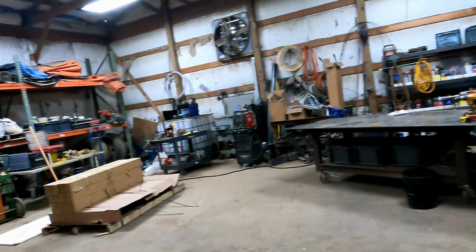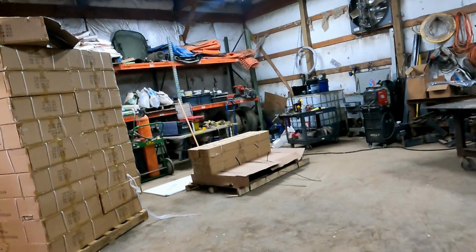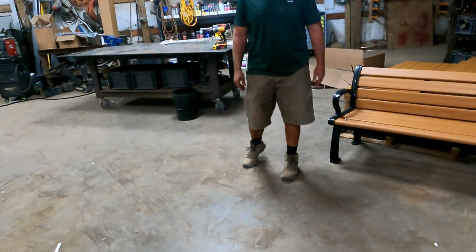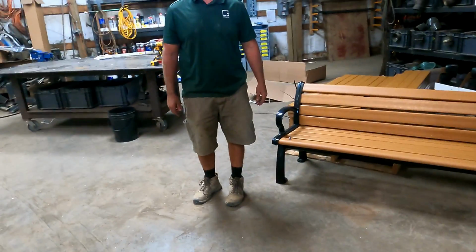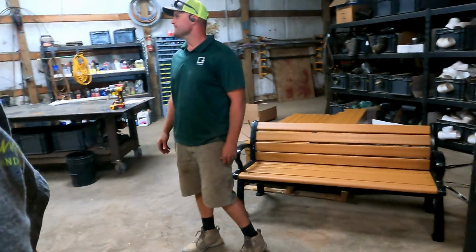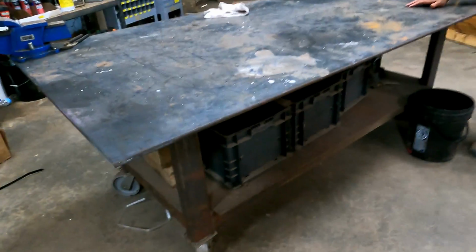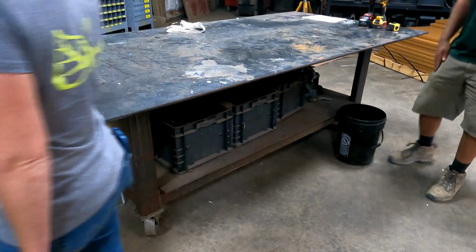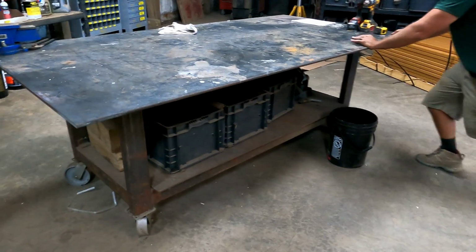Man, that's cool, Jeremy. What in the world's all that stuff? The boxes? Those are benches. We've got 25 benches going in a park right now, so we're assembling those. We're building little paper pads. You can straight up weld what you're working on to the table, work on it, and then just grind it off. It rolls around.